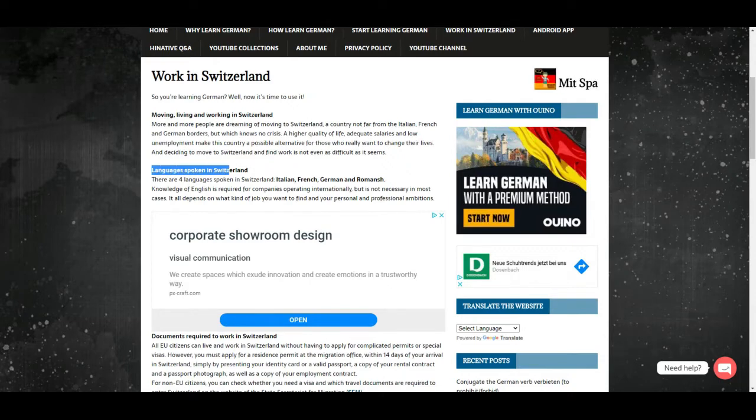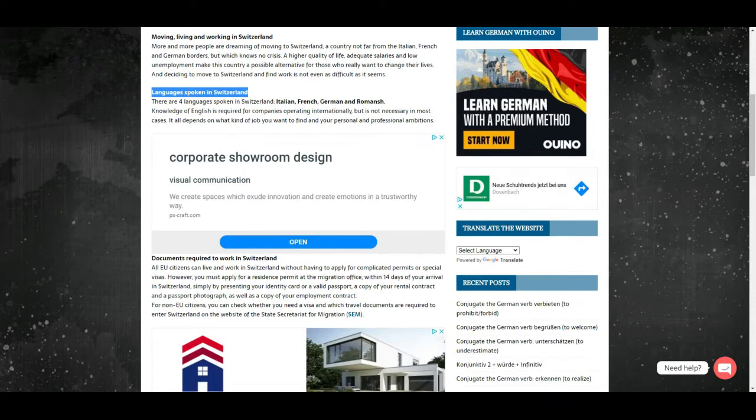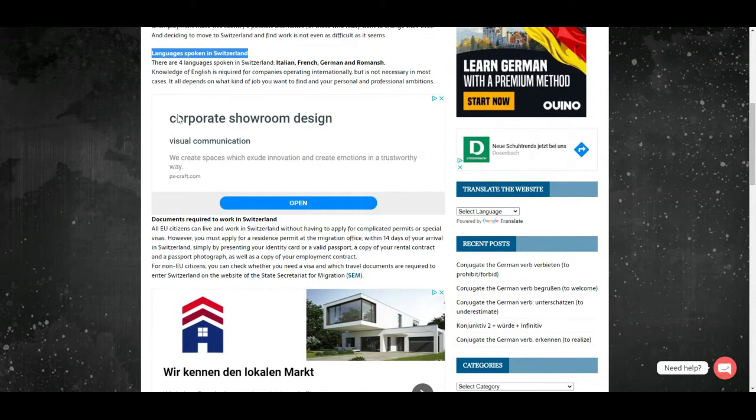There are 4 languages spoken in Switzerland: Italian, French, German, and Romansh. Knowledge of English is required for companies operating internationally, but is not necessary in most cases. It all depends on what kind of job you want to find, and your personal and professional ambitions.